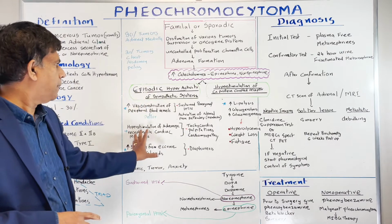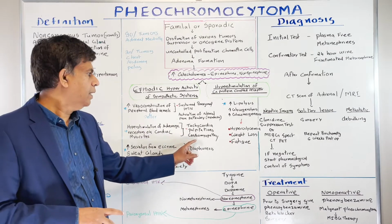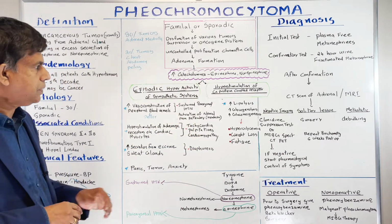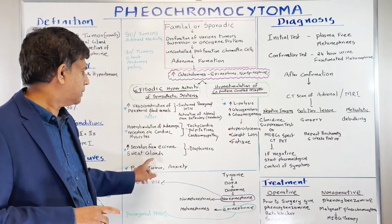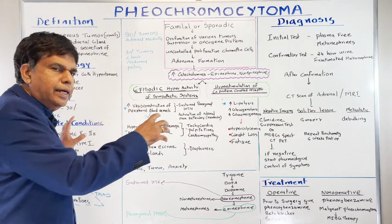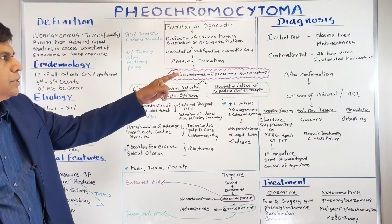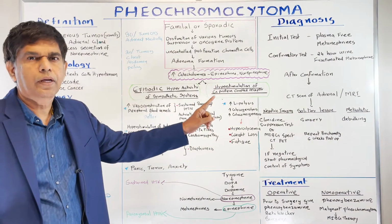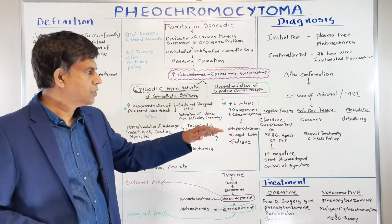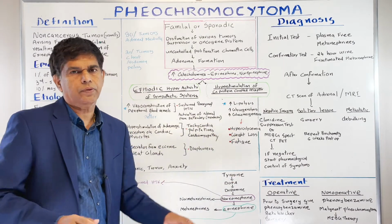Then we know all this episodic hyperactivity of the sympathetic system. Mainly remember the effect on the heart, that's why tachycardia, palpitation, cardiomyopathy, activation of the neuronal pathway that causes the fever. Remember hyperglycemia. All the symptoms, if you look at it, you should relate them to the mechanisms. Why is it causing the symptoms is important, my friends. Now, remember, initial test is plasma free metanephrine, confirmatory is 24-hour urine fractionated metanephrine, and then you follow with CT scan, and then the role of clonidine suppression test we need to know, and then treatment is, remember, the operative and non-operative treatment.